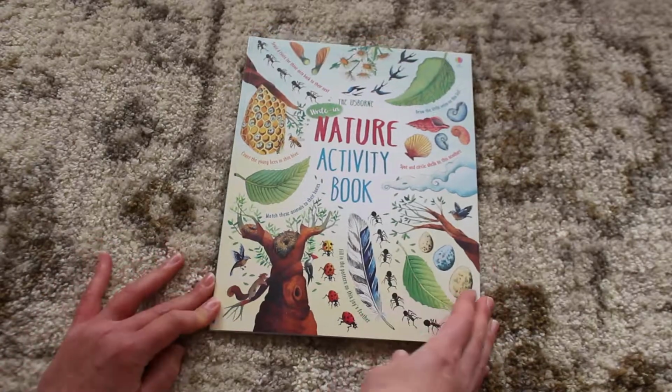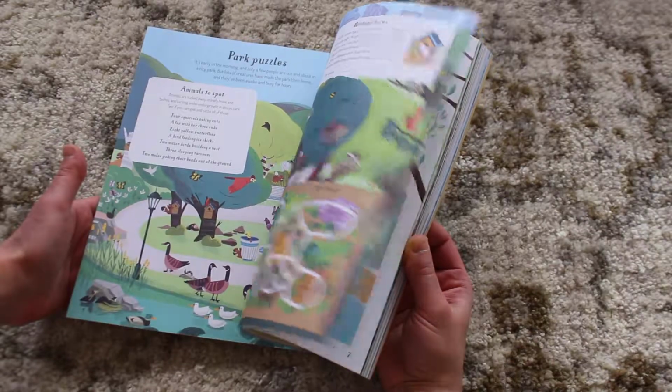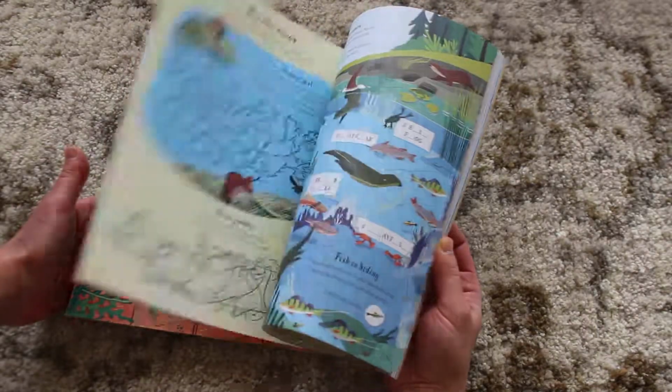Getting them out into nature, again, away from the screens, is so great, and getting some fresh air. There's all sorts of activities and things that they can find and learn about. Super fun.